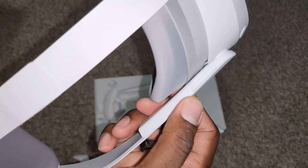So I've had the Pico 4 for probably about 2 weeks now, and it is impressive. I haven't really got into VR in a long time, and I thought, you know what? Let's give it a shot.